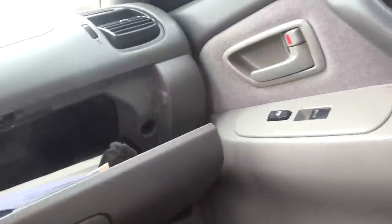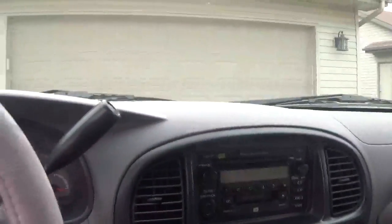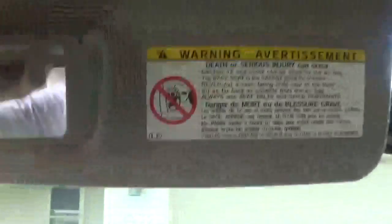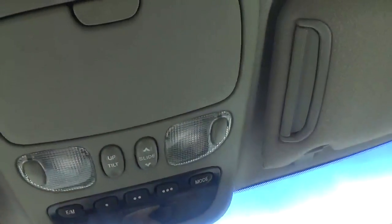Moving over to our glove box. Very large glove box. It's got all our information, all the documentation and sunglasses and some other stuff in there. So it's jam-packed, but it still holds it all great. Moving up, we do have sun visors, integrated vanity mirrors. These ones are non-illuminated, unlike most modern vehicles.